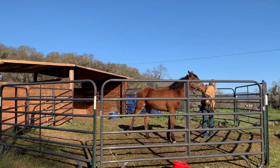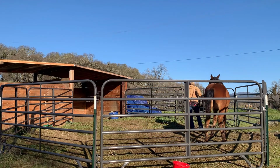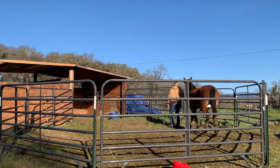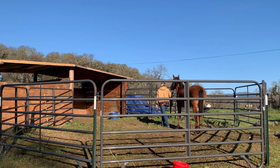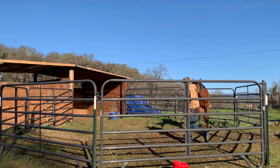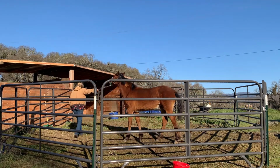Here, I kind of gave up on the idea of her being right next to me finally because I just wanted to get some steps forward. So it might look like I'm pulling pretty hard. I'm really not. I'm just applying some steady pressure until she does step forward and it loosens up a little bit. Every once in a while, I change directions just to not be so monotonous with what we're doing.